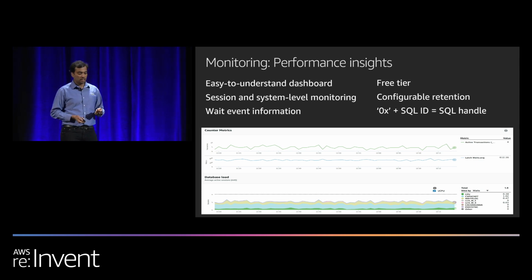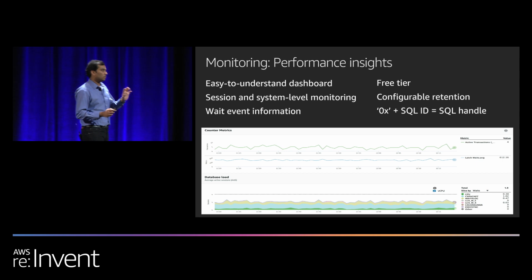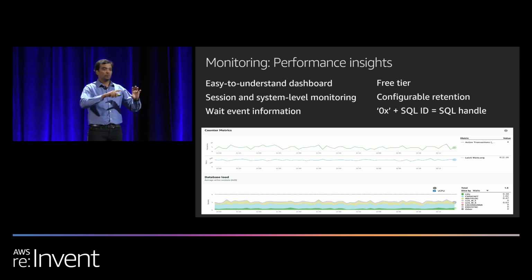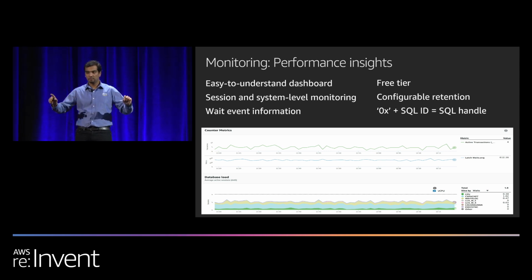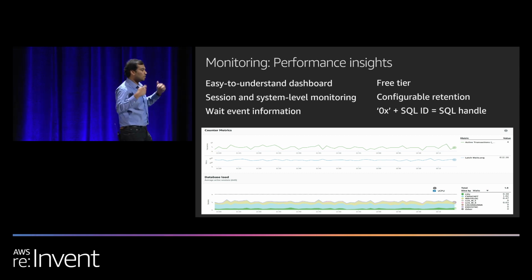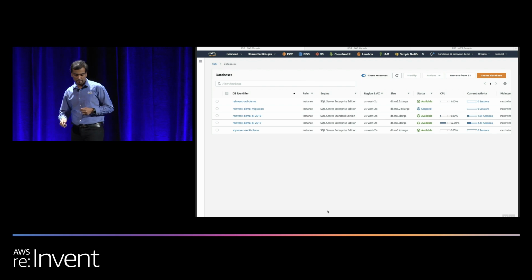Before I start the demo, just a quick setup. Essentially what we did was we took a SQL Server 2012 instance, we did a snapshot restore, and we upgraded the restored instance to SQL Server 2017. Both of them have the same hardware configuration, and we ran the same workload on both instances. Let's see what we actually saw.